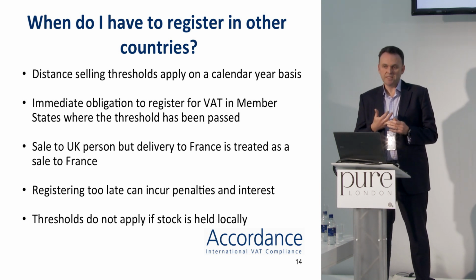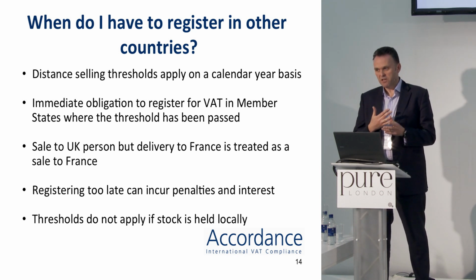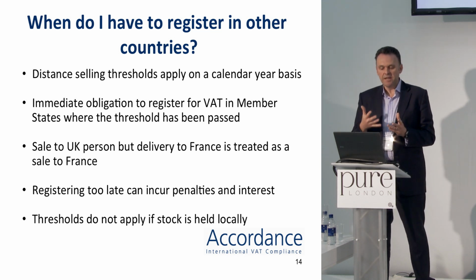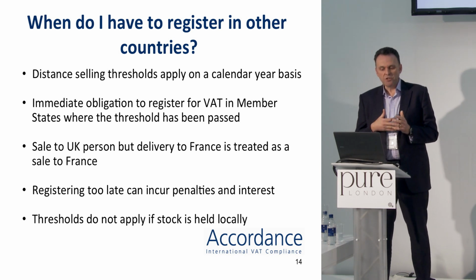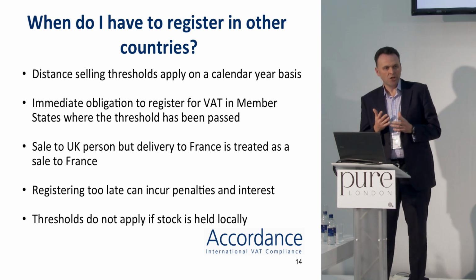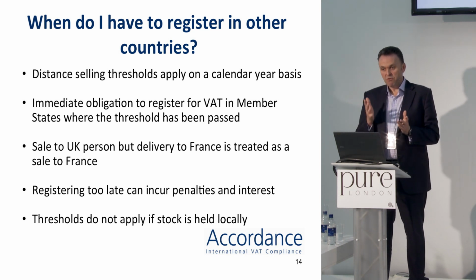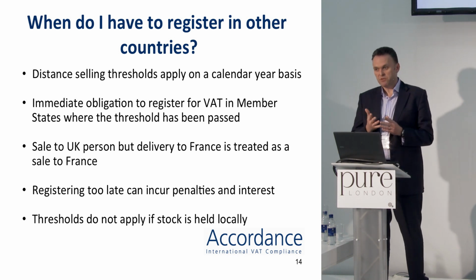Many companies that we see when they first start up, they don't recognise that they need to be able to record sales made to other countries. So they'll just be happy that they're making sales without realising that they need to monitor where those sales are being made to. Once you've exceeded the threshold, there's an immediate obligation to register. So you need to make sure that you register at the right time. If you don't register at the right time, you can incur penalties and interest.